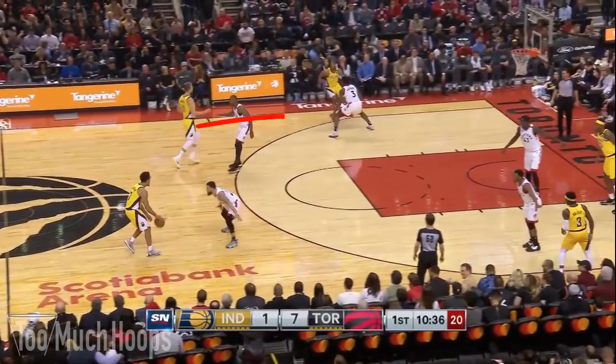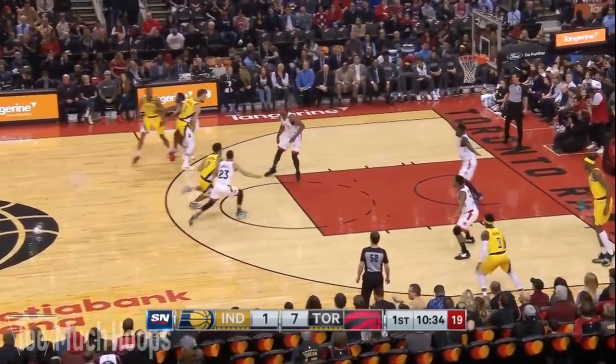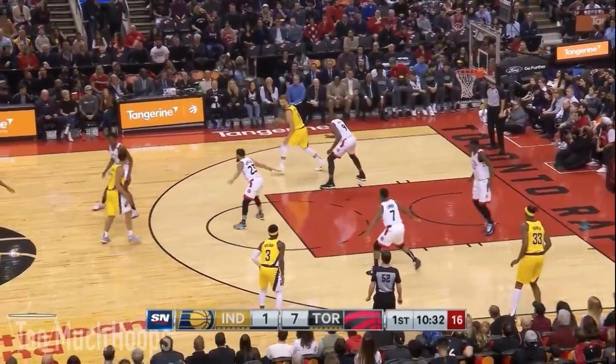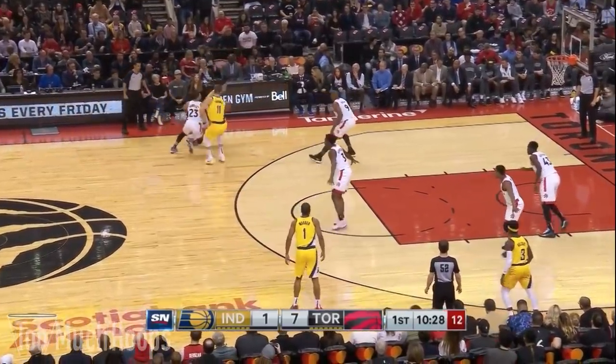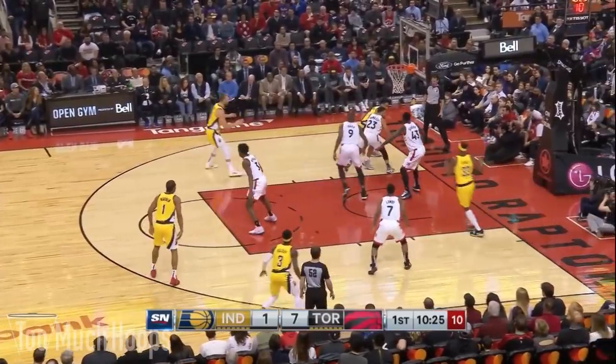On this play, as Sabonis goes over to set the screen, Malcolm Brogdon is going to attack the middle, but check out the way Serge slides over with the help while Fred VanVleet moves his feet. And then Brogdon's going to pass it to Sabonis and clear out of there, and check out how Fred stays around the free throw line in help position. Then as Brogdon comes over for the handoff, Fred goes back up to him, and then Serge is just going to contain Brogdon as he drives so that Fred VanVleet can get back into the play. Fred deflects it out of bounds here.